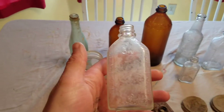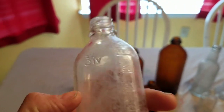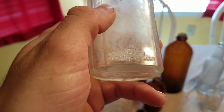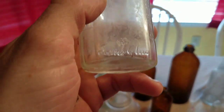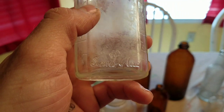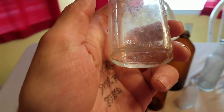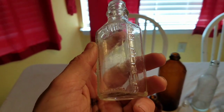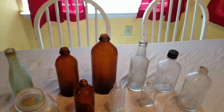And I got a couple small ones here. This one looks like 3 IV. I'm trying to read that. Sandy glass, it's hard to read, but still a neat little bottle. And I got this one here also, another Duraglass. I need to do some research on these and find out some history of these. So those are cool. It's always neat to find glass bottles and stuff.